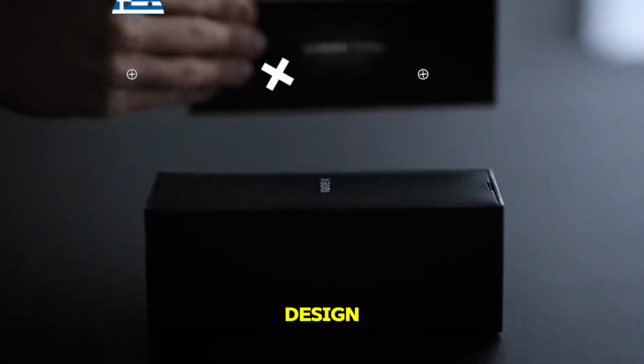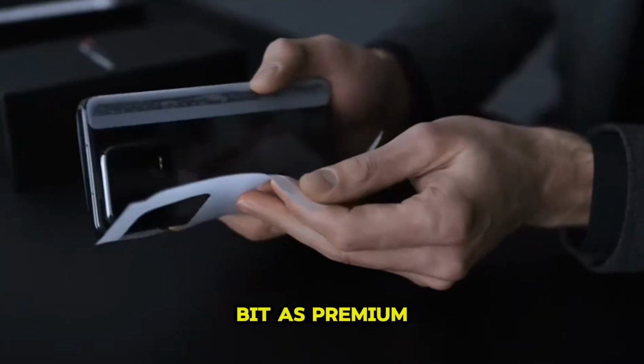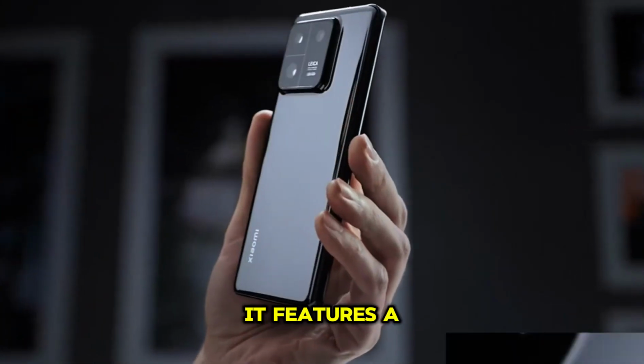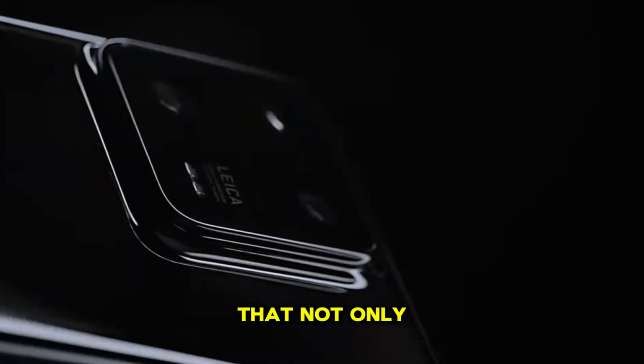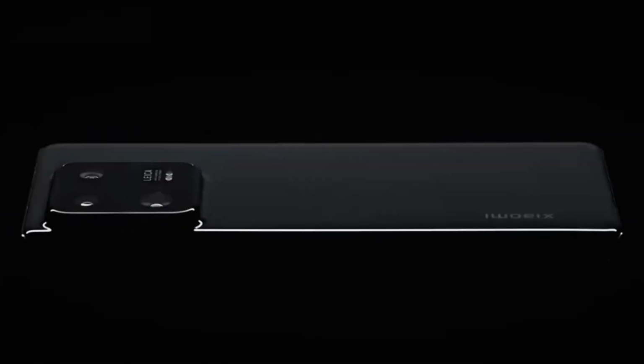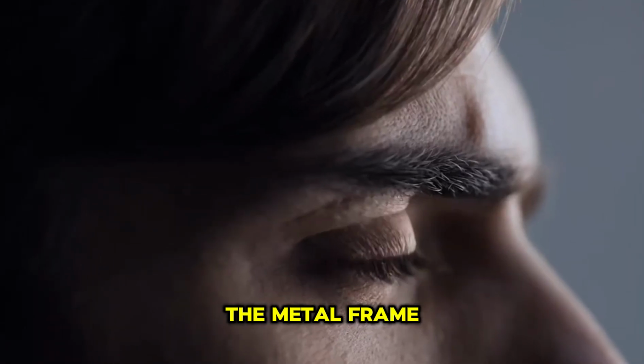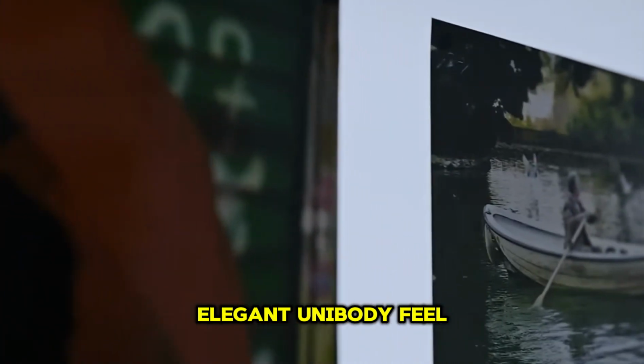Let's get started. Let's kick things off with the design. The Xiaomi 13 Pro is a beautifully crafted device that feels every bit as premium as it looks. It features a sleek ceramic back panel that not only adds a touch of luxury but also makes it more resistant to scratches. The phone's curved edges blend seamlessly into the metal frame, giving it an elegant, unibody feel.